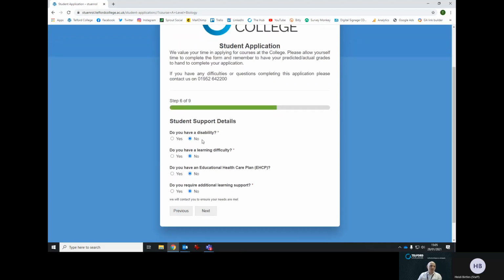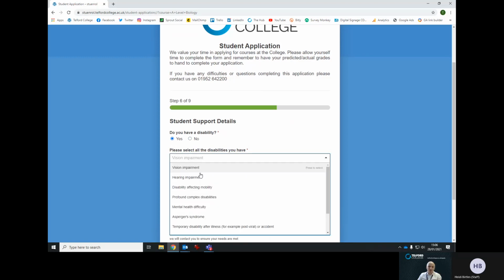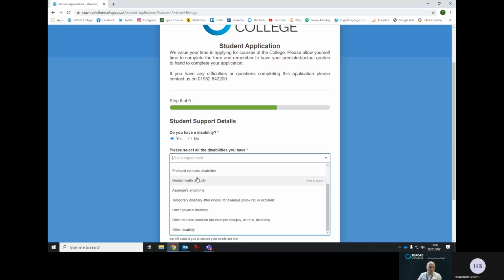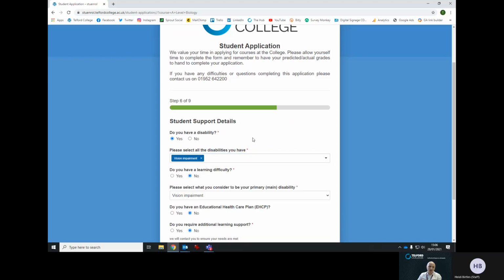And step 6 is student support details. This asks about any support that you might need as a student whilst you're at Telford College. So I'm just going to go through the process as if I am answering yes to everything here. So yes, I do have a disability. Then it gives you a drop-down box. Hopefully we've covered pretty much everything in that drop-down box. But if there's anything else that we haven't included, just click other, then it'll give you a text box to read.